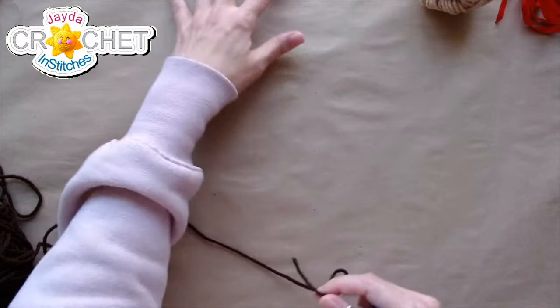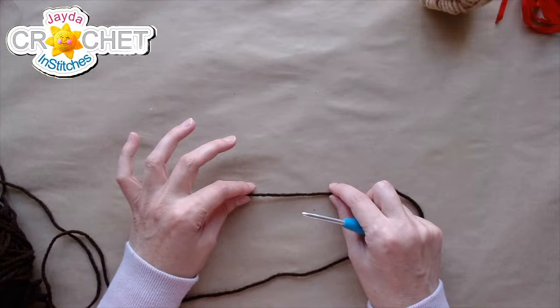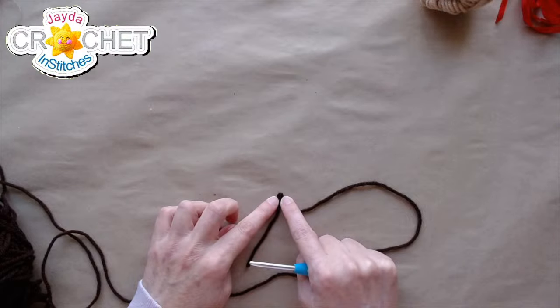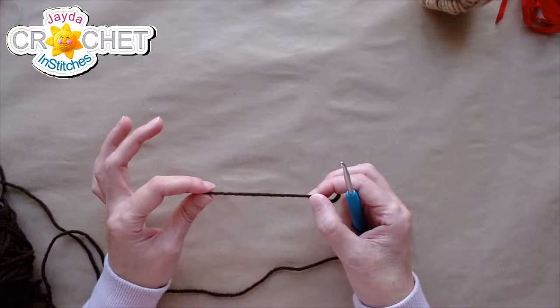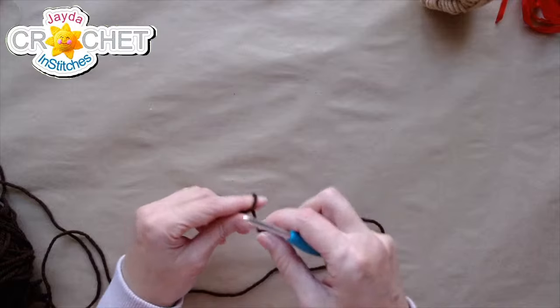So let's see what I can come up with. I'm going to start by working at the top of his head, and then I'm going to come down in a triangular shape. So will I make a, I know what I'm going to do. I'm going to make a triangle from the center out. So here we go. I'm going to start with a cinch circle.